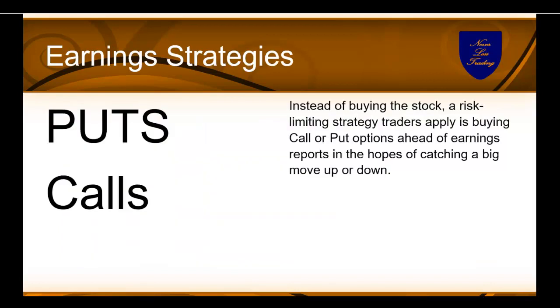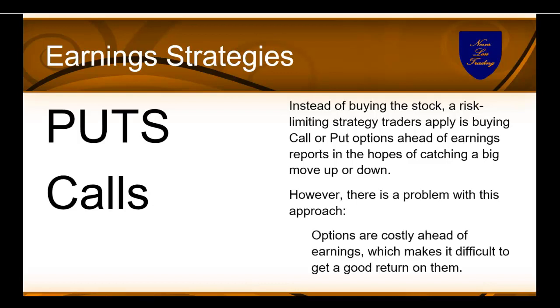Instead of buying the stock, a risk-limited strategy applied by retail traders is buying call or put options ahead of earnings, and with that trying to catch a big wave. However, there is some difficulty in that. The problem with this approach is that often the options are highly costly or overvalued in front of the earnings call. The reason for that is Vega. Vega is a measure of the implied volatility, and usually you have a high implied volatility coming into earnings, and taking it out after might not give you the returns that you want.